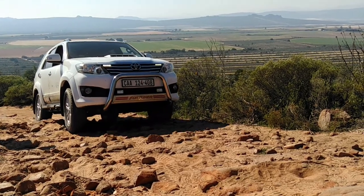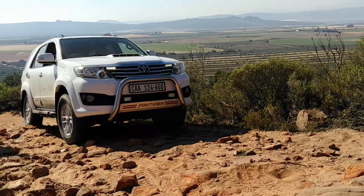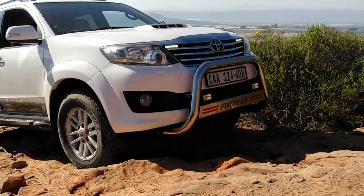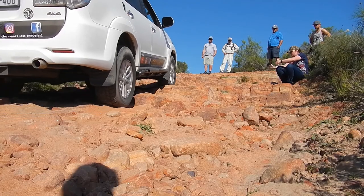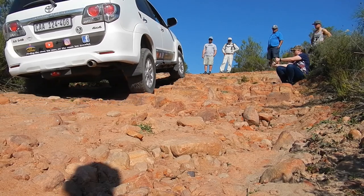Alright folks, so the next one is not as much an obstacle as it is a speed bump. Basically you just need to negotiate your line perfectly, and you should make it with a standard vehicle and standard clearance. If you're modified, however, the line on the right will be a bit more challenging for you, as you'll see just now with Albert.